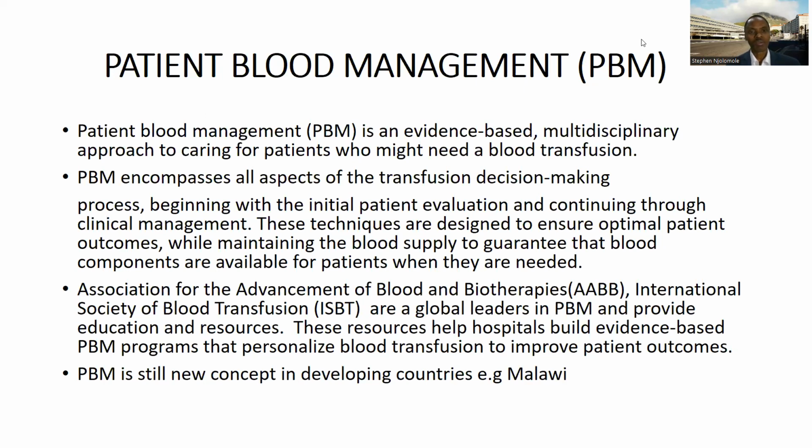But blood management is a little bit different from the clinical guidelines in a way that the focus in the PBM is on the patient. It's more on the patient side, a lot of scrutiny on the patient side, to scrutinize blood requests, to scrutinize when the blood is necessary to be transfused.